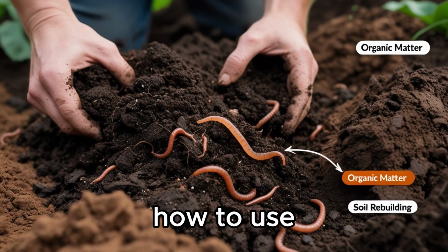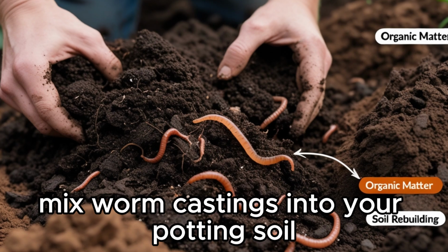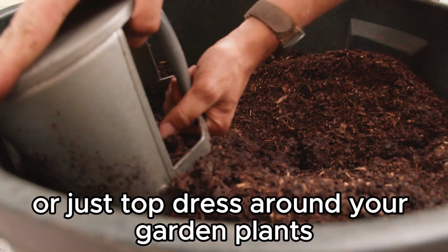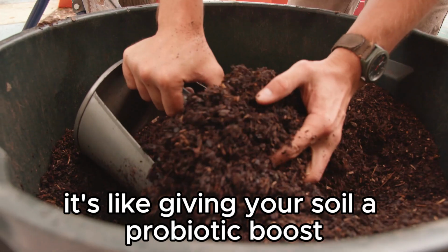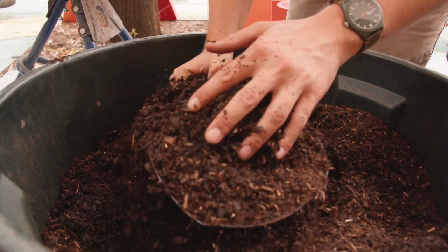How to use: Mix worm castings into your potting soil, or just top dress around your garden plants every few weeks. It's like giving your soil a probiotic boost.